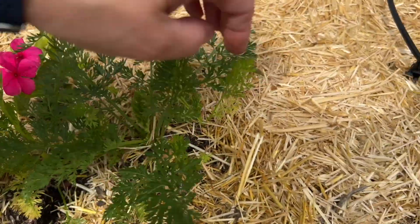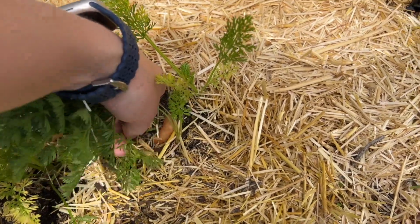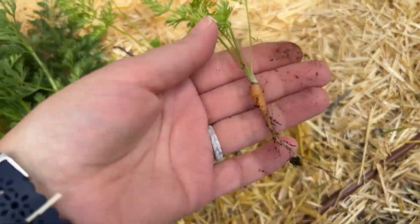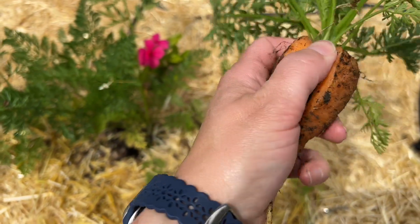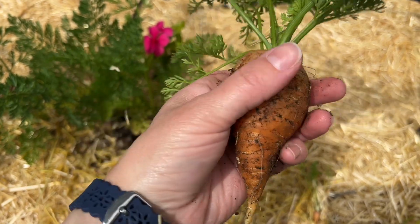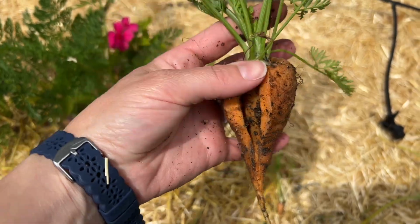Okay, so let's start with this one. Let's just see what comes up, shall we? Is it gonna be 2 inches long? I don't know. Oh, and I pulled up a little tiny baby one in the process. But there you go. Oh, it totally split. Okay, that means the other one's probably split too. I should probably start pulling all of these in because that was a pretty big carrot. But unfortunately, I did not pull that in time.